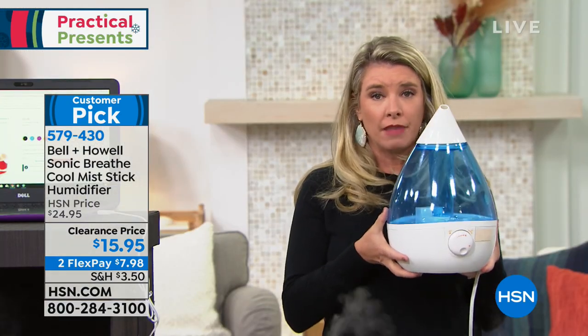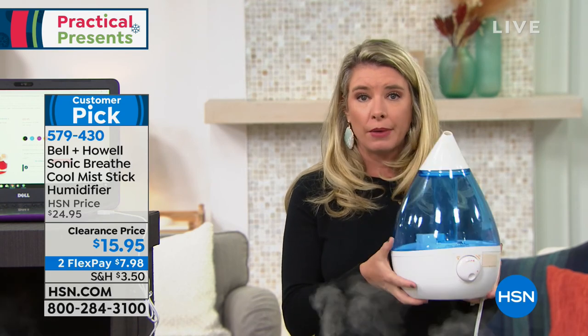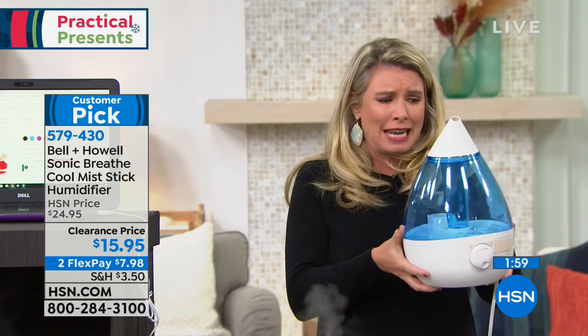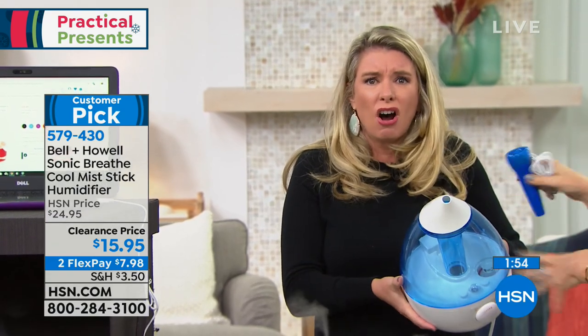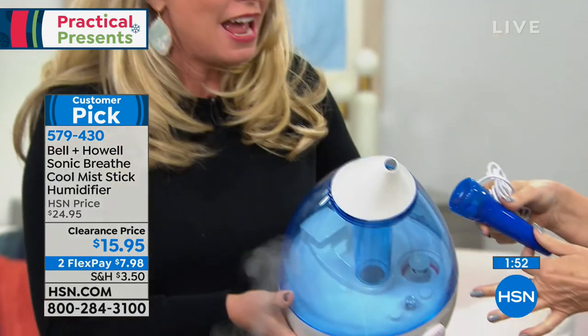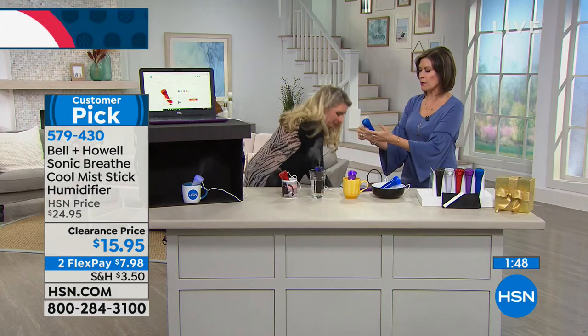And listen, we all know about the benefits of humidity, but this is what we're used to. We would have to, A, find a place to store this, B, clean it all the time, C, make sure that we are constantly refilling it and carrying these big bulky things to our nightstand. Look at all those little moving parts in there. That's like a breeding ground. Or this looks like a little flashlight. Yeah, see? Easy, just add water.